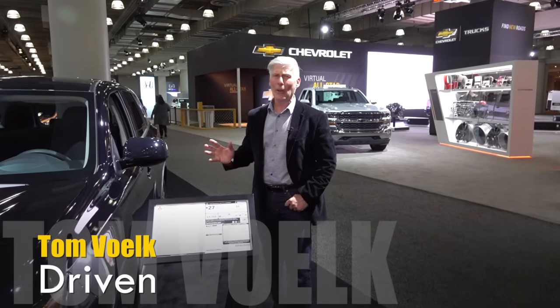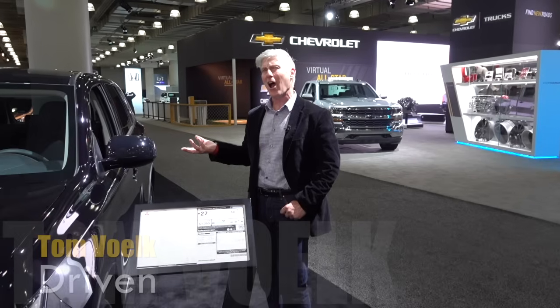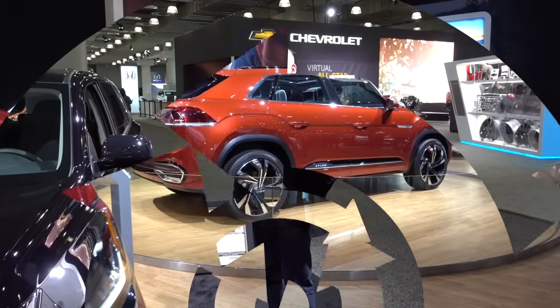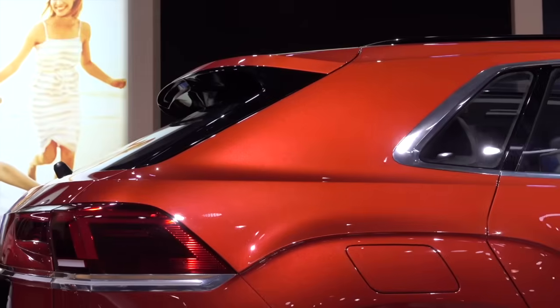The 2018 New York International Auto Show had a lot going on. Really good show this year. Allow me to be your guide. Let's start with concepts. Volkswagen showed what happens when you take the usable back end off of an Atlas with this, the 5-seat Atlas Cross Sport.